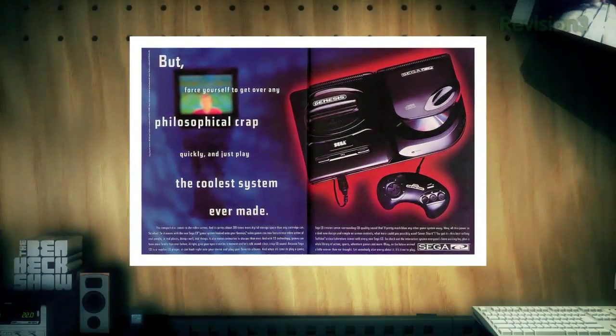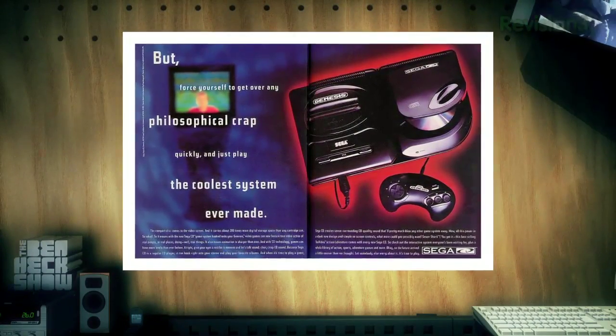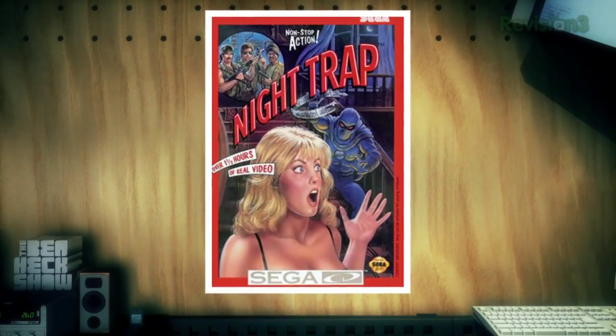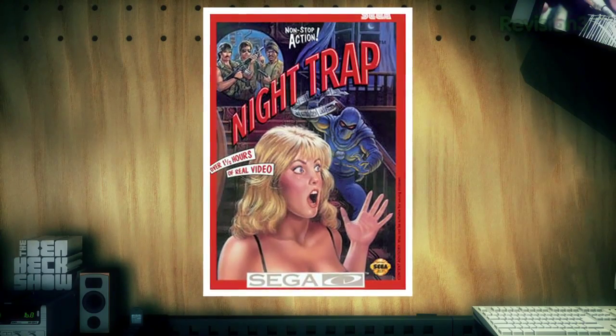In 1992, Sega released an add-on for its Genesis console called the Sega CD. This allowed users to play games that were CD-ROM based and could contain much more graphic data and music than the cartridge-based games, which were maxed out at about 4 megabytes at the time. Anyway, a lot of the games were FMV nonsense, like Choose Your Own Adventure stuff or Night Trap, which actually I was quite fond of because I'm a big fan of cheesy movies.